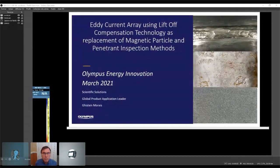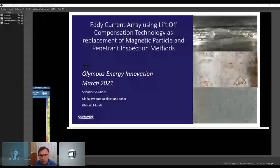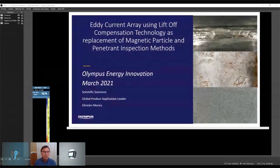Hello everyone. So today I will show you the eddy current array using lift-off compensation technology. This way to use eddy current is a very good advantage compared to magnetic particle and penetrant inspection methods. In some cases it's a good replacement. So we're gonna see that in this presentation.